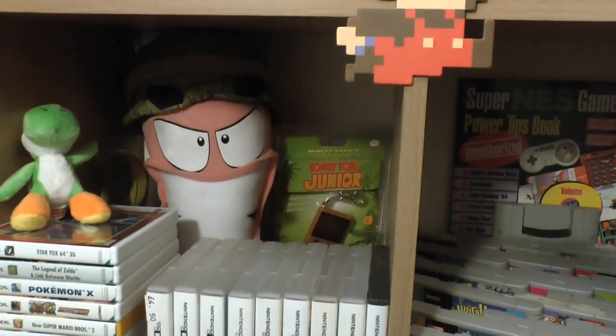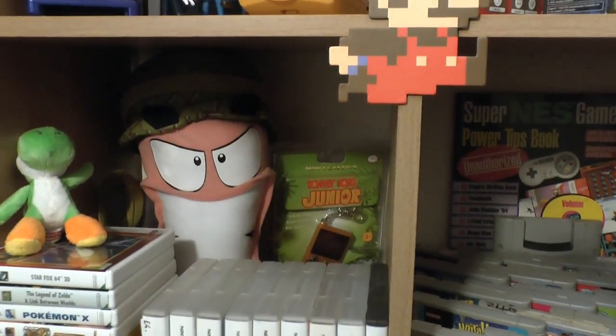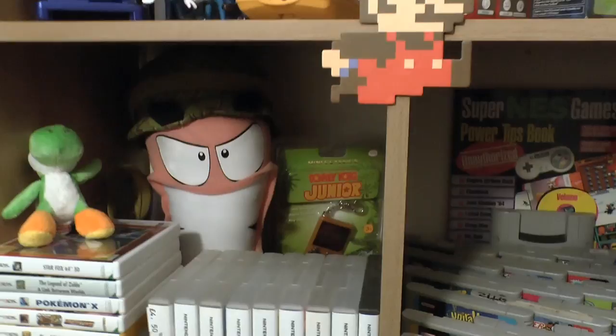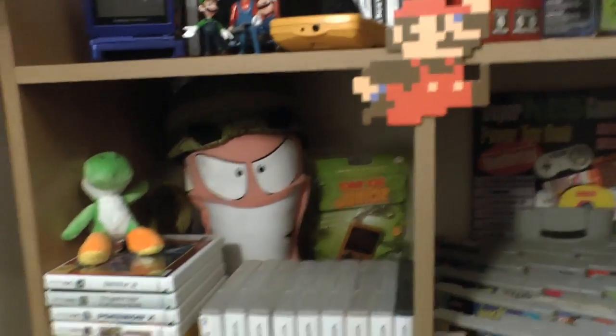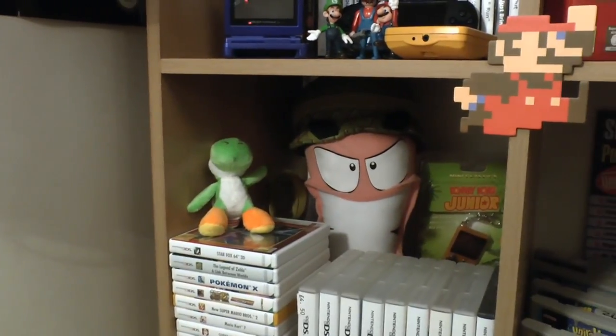You can see at the back a Donkey Kong Jr. keychain game, which is based on one of the original Game & Watches, I believe, which I got from my sister. Yet to be opened, but it kind of looks cool in its packaging for now, so I'm going to leave that as it is. There's a little Yoshi keyring there.